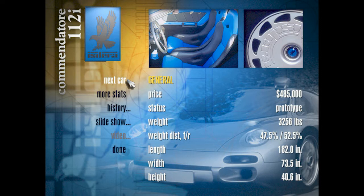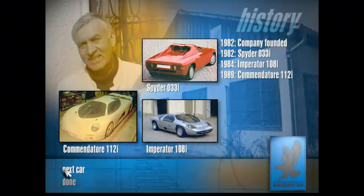A novel velocity-sensitive electronic active chassis improves handling at high speeds by automatically lowering the entire car by a full 3 inches. And rear downforce and traction are increased during braking at high speeds by an electronic rear spoiler. Powered by a customized 6-liter Mercedes V12, this is the symbol for his new company, Isdera.